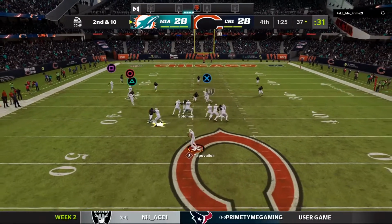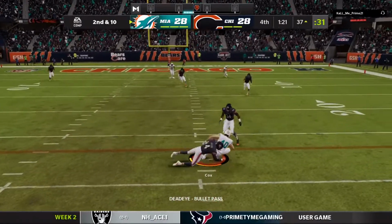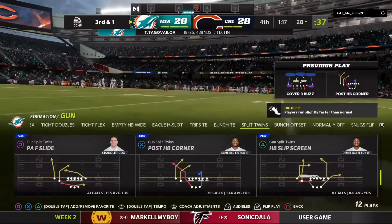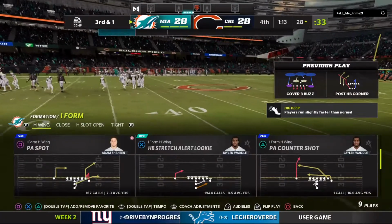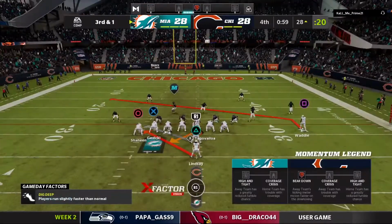Tua to throw. Got his man complete over the middle. That's Cox. A good gain of 9 before he's brought down at the 28. Brandon, it's okay what they're doing right now. Still able to work the middle of the field, but you know sooner or later they're going to have to stop the clock.